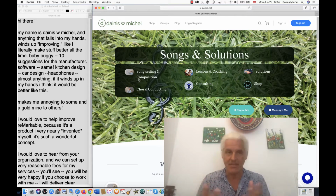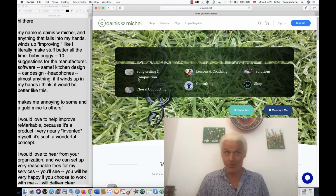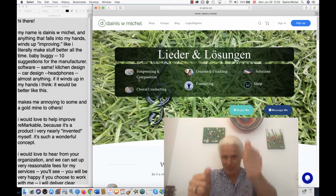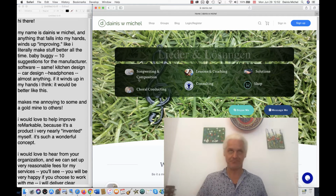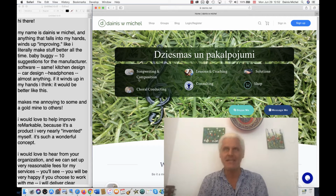I literally make stuff better all the time. I rent a car, I see how the car lock works, and I go, it would be better if... The adjustment on the steering wheel is clunky.